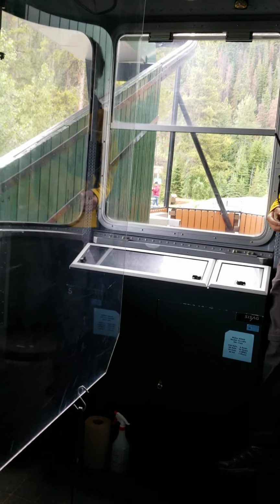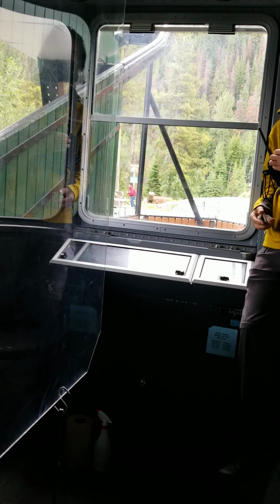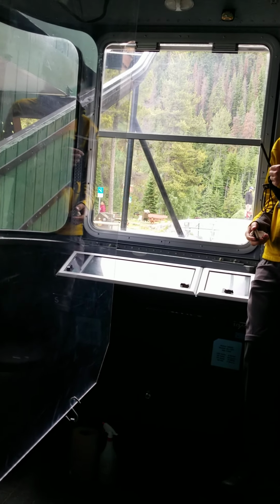Have you been to Jasper? Yes. Have you been to Jasper before? Yeah. Alright, have you been on the tram before? No, it's first time. First time.